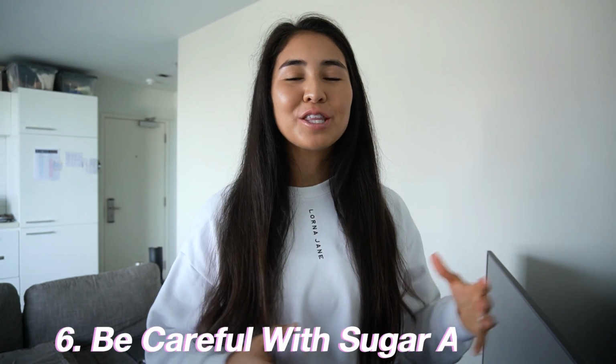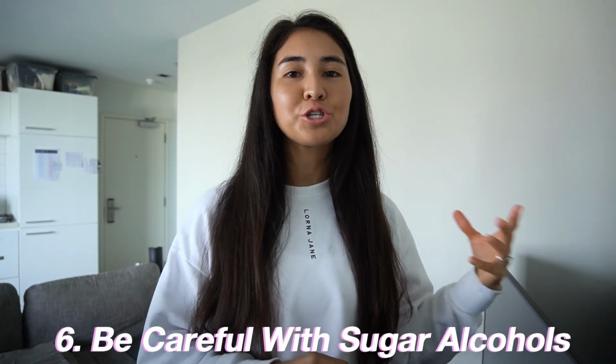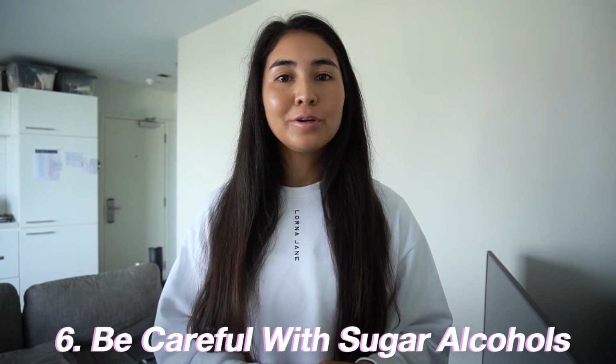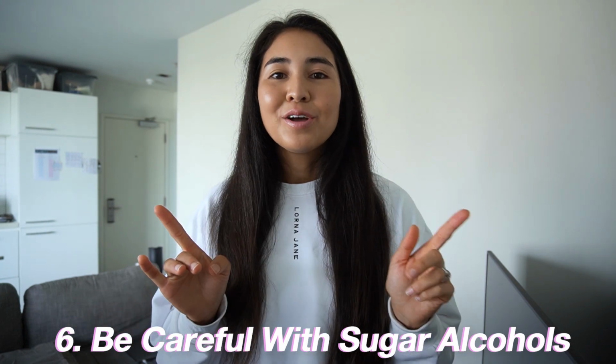Number 6, be careful with sugar alcohols. Now this is where I mentioned chewing gum earlier, because sugar alcohols are commonly found in sugar-free foods and chewing gum. The reason for this is that they are sometimes considered the healthier alternative to sugar, but when consumed in larger amounts, they can actually lead to some digestive issues and therefore bloating. The reason is the bacteria in your large intestine actually digest it and turn it into gas. So you should be aware of any kind of artificial sweeteners ending in "ol", such as erythritol or sorbitol.